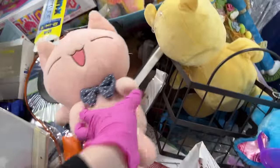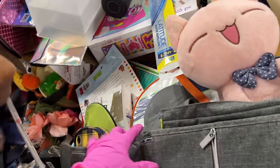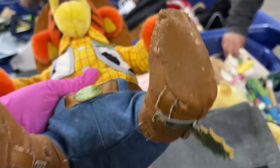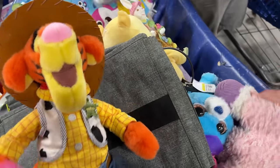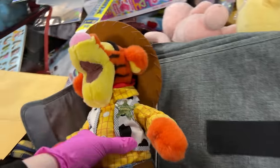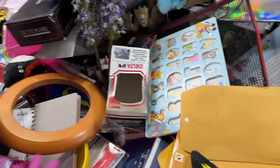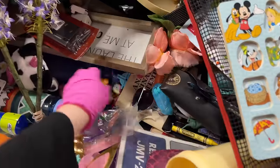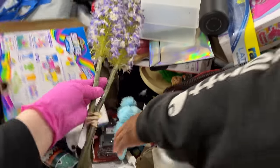Oh, what's this? It's not in good shape. Oh, that Tigger's cool. It's a Tigger, like Build-A-Bear, and a Toy Story outfit. Weird. It's not a Build-A-Bear. Tigger. Oh, little Pikachu. Air conditioned. So we got little LOL. Oh, some nice home decor.